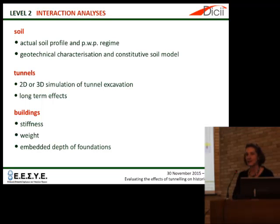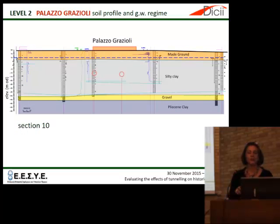So let's look again at Palazzo Grazioli. We'll use it as an example. So this is a section through Palazzo Grazioli with the actual soil profile. We are in Zone A, very close to Piazza Venezia. So here the soil profile is relatively simple.